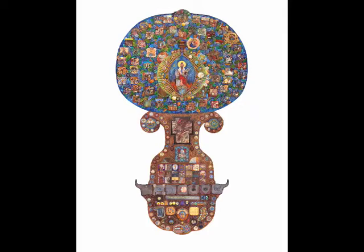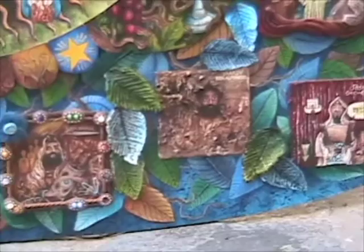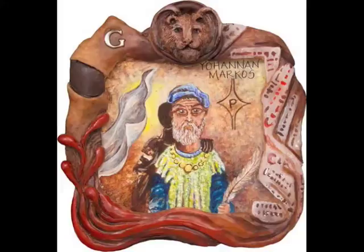Today we will be discussing John Mark, or Johannes Marcus, and this piece is found on the upper panel, the upper section, in the Ring of Disciples. If you look at the figure in the center, there's John Mark standing there. He's elegantly dressed, which suggests he came from a wealthy family. He's holding a quill in his left hand, as he was Simon Peter's personal assistant.